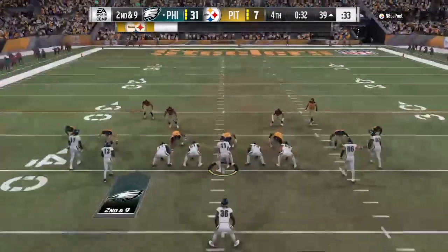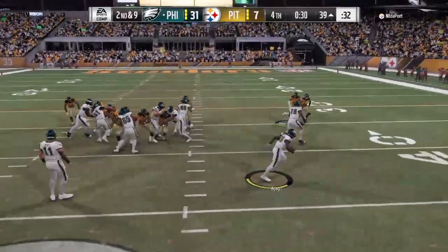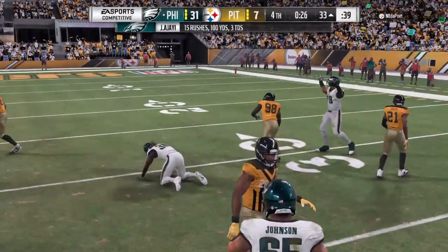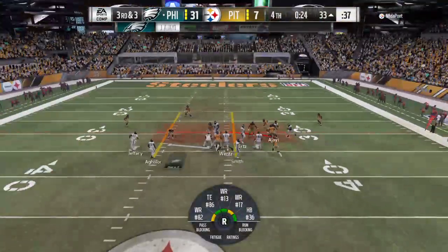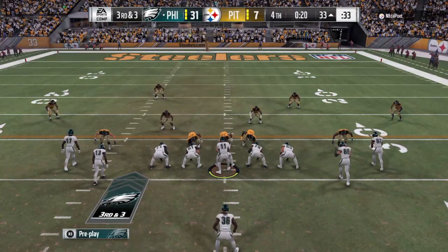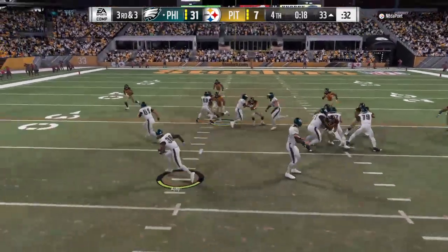This is what happens sometimes when you abandon the running game. It's hard to get back to it because once guys get out of that mentality of firing out and hitting people, hard to get them started again occasionally. Give him 6 yards on the carry. It's going to be 3rd and 3 now. And that last carry puts him right at 100 yards for the game.